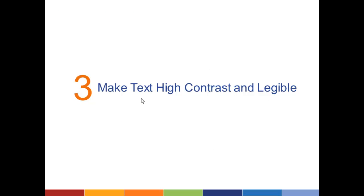Great. Other tips or thoughts or questions on the idea of providing alternatives to images on the site?